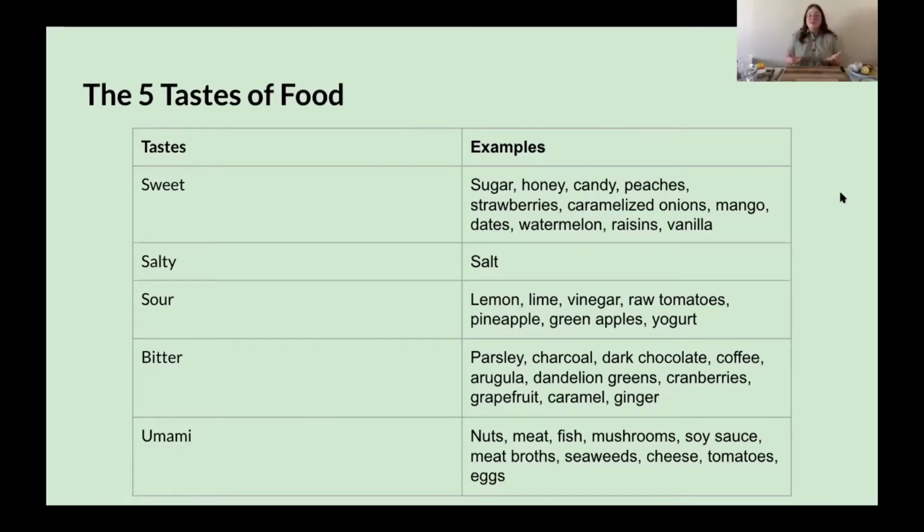Then we have salty. There's nothing really that replaces salt. It's just simply seasoning your food. However, if you do incorporate ingredients that have a lot of salt in them, that can take the place of adding salt. For instance, if you added something really salty like cheese or a cured meat to a food that you're making, that's going to bring a saltiness, so you wouldn't necessarily have to add more salt.